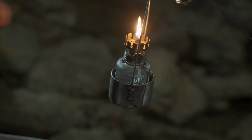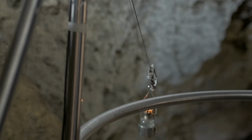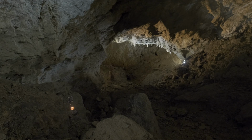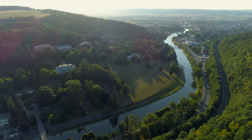In this area, the thermal waters are always accompanied by carbon dioxide, which forms an invisible but deadly layer on the bottom of the passages. If we lower down a lantern on a line, the flame dies when it reaches the level where there is not enough oxygen for the burning because of the elevated carbon dioxide content.